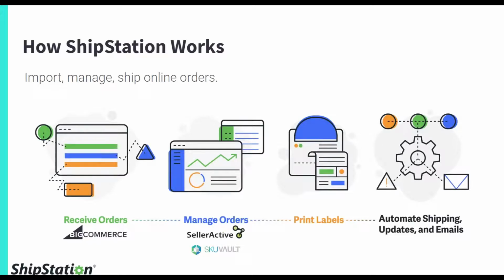Whether you're shipping 1 order a day or 10,000 shipments, Shipstation will help you import, manage, and ship your online orders. As a top shipping platform, we complement BigCommerce, SellerActive, and SkuVault, as well as hundreds of other integrations. It's important to us that wherever you're selling, we can help you ship that product. You can go ahead and move to the next slide.